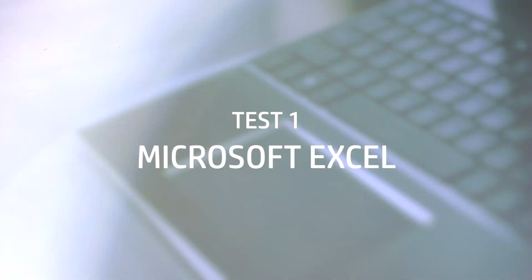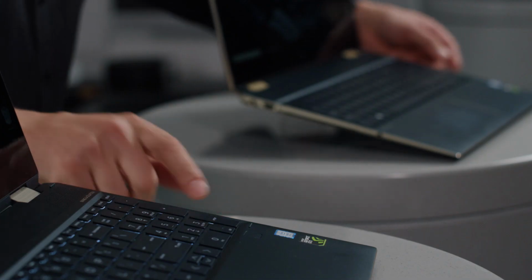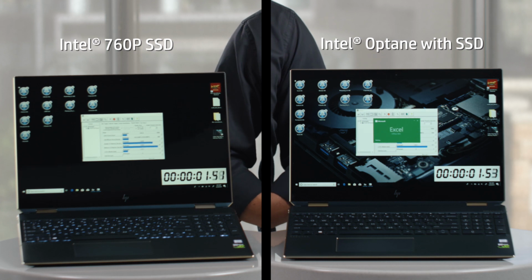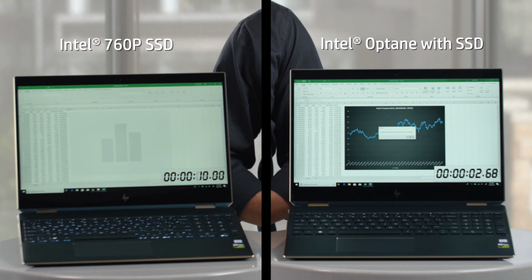Here we have two HP Spectre 15s. Like-for-like configurations, however, one is running with Intel Optane. Our first test will be that application we've all used, Microsoft Excel. As you can see, nearly an 8-second performance improvement.